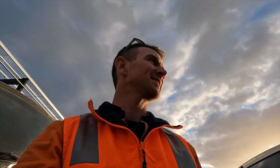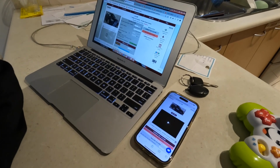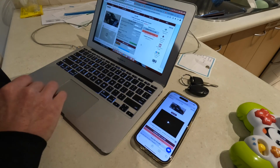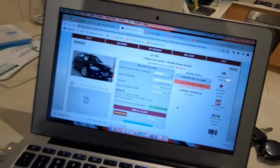Anyway, let me know what you think of the VT SS, boys and girls. Alright, you're seeing this all happen in real time here. 20 seconds left. But of course, once I bid, time will go up, I'm assuming. It's actually gone up a lot in the last couple of minutes, which is not good. It's just gone up again. Nah. So it's past what I'm happy to pay for it. 10, 9, 8.